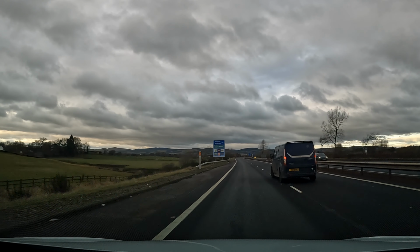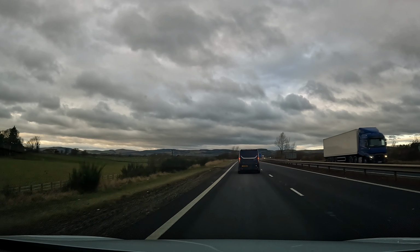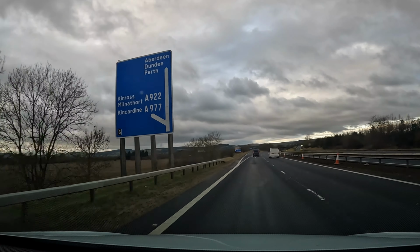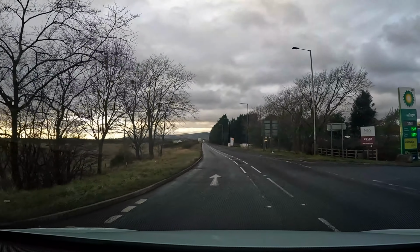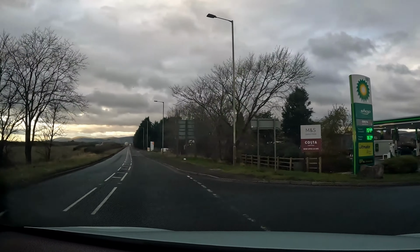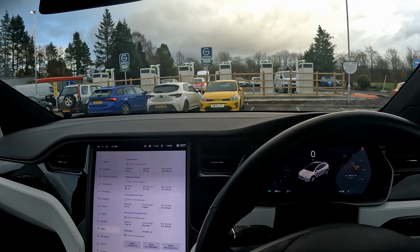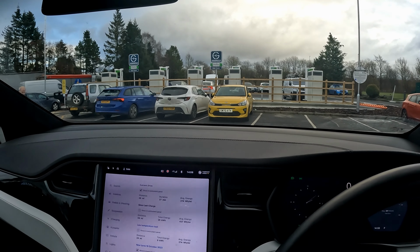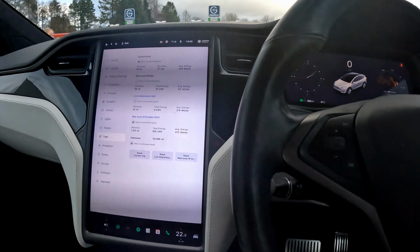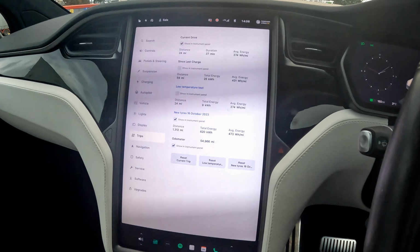So we're approaching our exit, just 1 mile to the Kinross services, and we'll be there shortly. Now take exit 6 on the left. Here we are entering Kinross services. So we've parked up at Kinross services. Just to make things a bit quieter, I'm going to switch off the air conditioning so it makes it a bit easier for you to hear me.